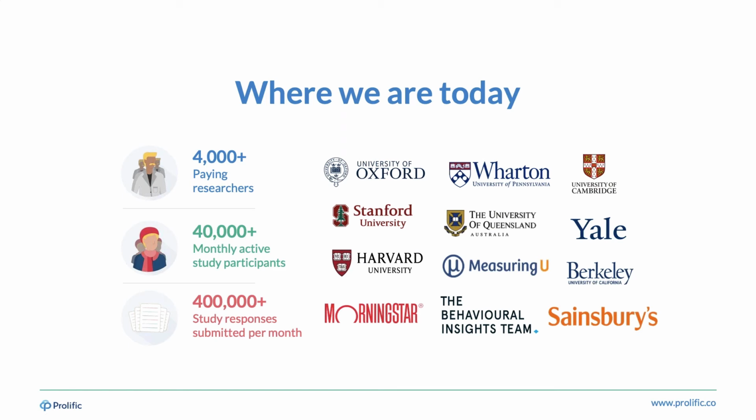Most of the researchers using Prolific are running run-of-the-mill social experimental psychology research, but just anecdotally, I know that there are researchers who are collecting large data sets to train their machine learning algorithms and so on and so forth. So hopefully this will be of use to some of you in this room.